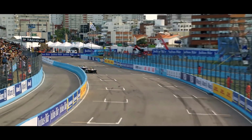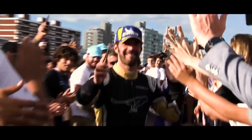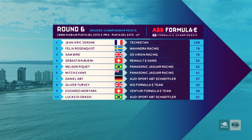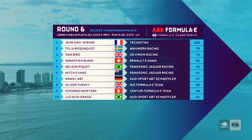Jean-Eric Vergne wins for the second time this season in a thrilling race in Uruguay. That stunning drive extends Jean-Eric Vergne's lead in the Drivers' Championship to 30 points. A heroic drive through the field saw our host, Mitch Evans, make up 12 places and score some valuable points. He currently sits in 6th.